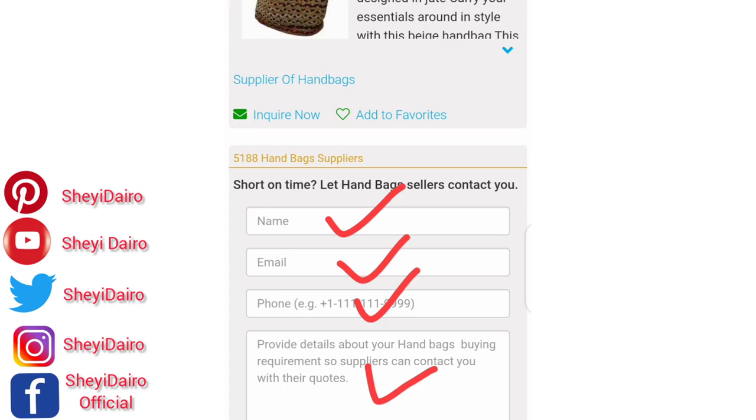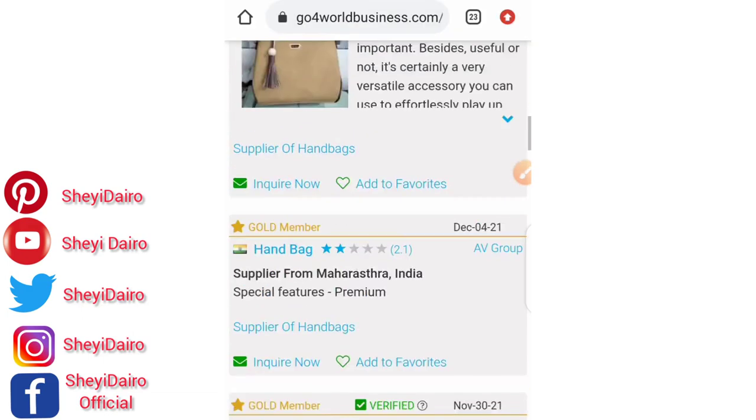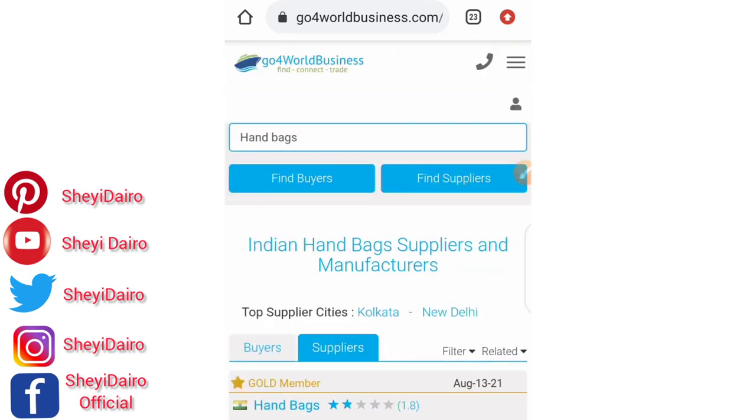So through the contact detail you provided here, different suppliers now will connect with you on the contact information you are putting there, and then click on submit. So that's all. So you have many means of getting different suppliers, like you're able to get the cheapest rate of anything you want to buy. So these are the methods you can use to search anything anybody wants to search for.